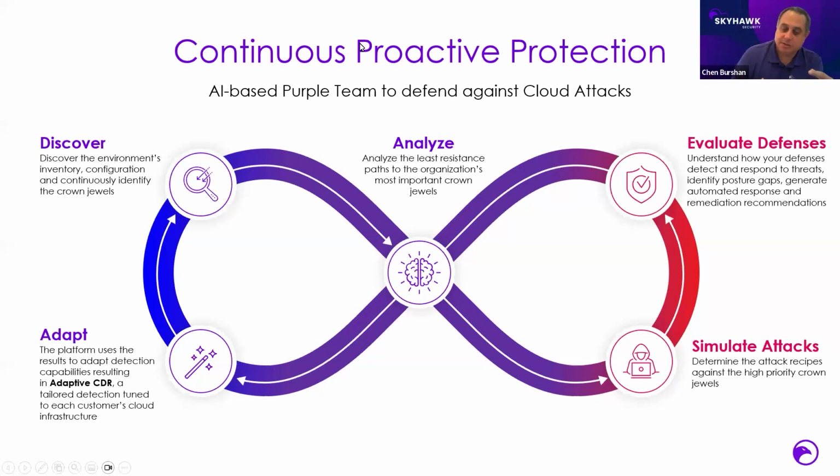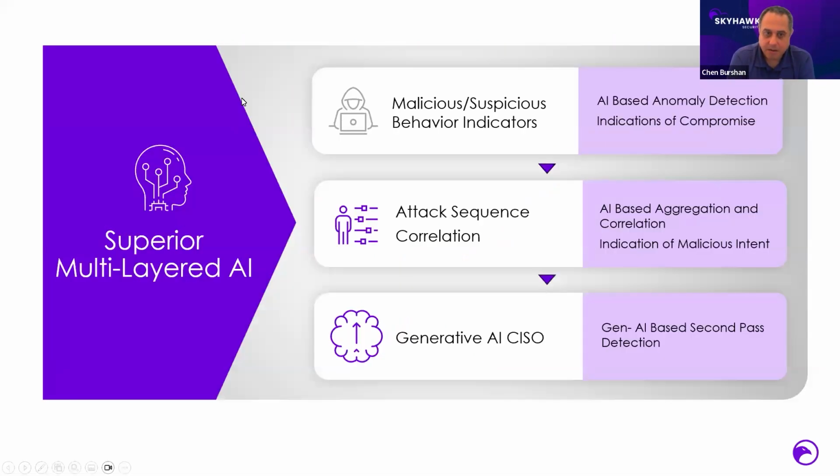Then this whole process has adaptive CDR that runs on the stream of data that automatically detects and creates new detectors in the environment. They are being added to the indications of compromise and then go through the second layer of correlation, which creates a tailored environment of adaptive CDR specific to the customer's environment with a high rate of accuracy. And we can move to the next slide.